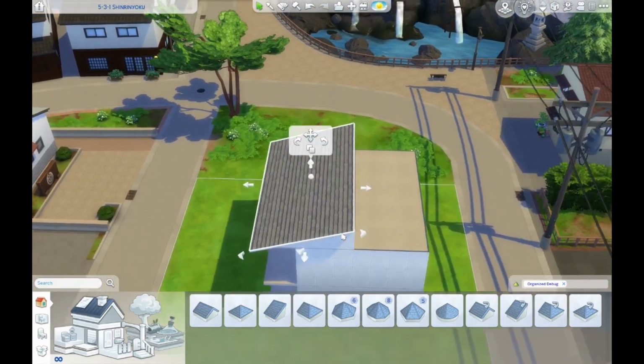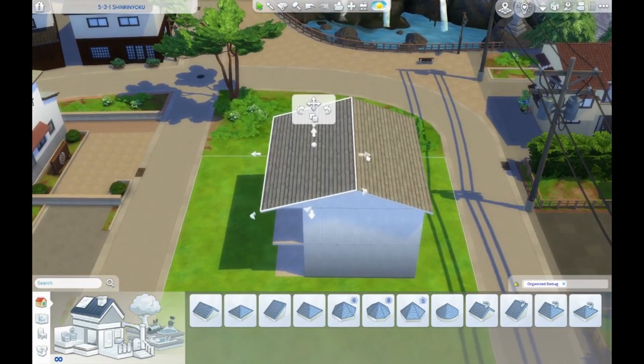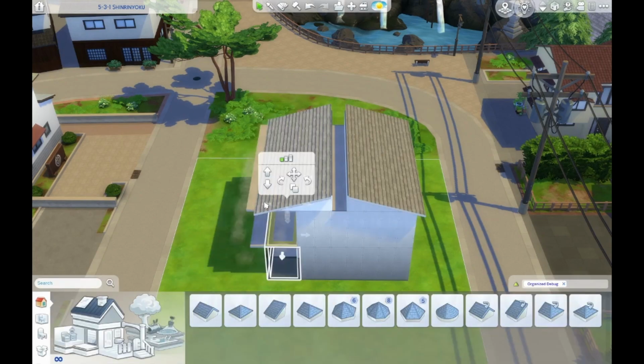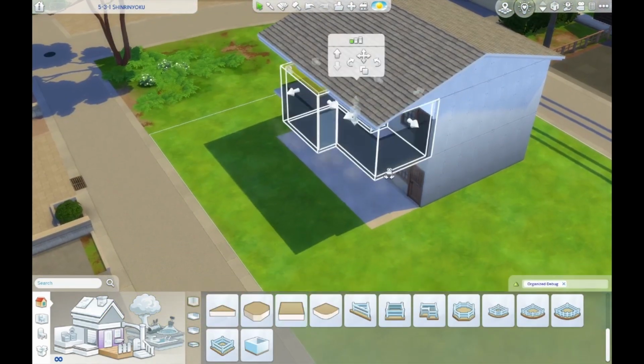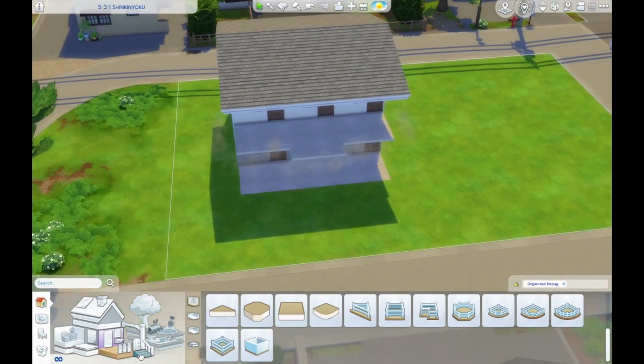and let's do this. Today we're building a set of tiny Japanese apartments. There are 6 apartments in this building, and then there is also a convenience store on this lot, and I think that it turned out really pretty and really realistic, and I really love it very much, so I hope that you will too.